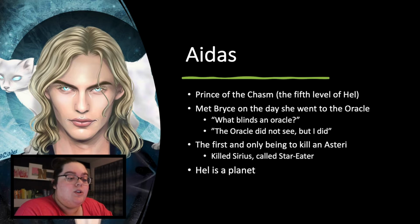He is also the first and only being to kill an Asteri, and he killed Sirius, called the Star Eater, which did have me flashing back to Harry Potter. The saddest death in Harry Potter is Sirius Black. Rest in peace. He also gives us the fun fact that Hell is a planet. So are Bryce and Hunt going to visit Hell in a later book? 100% they will. That's my prediction.